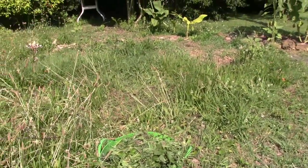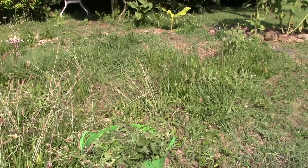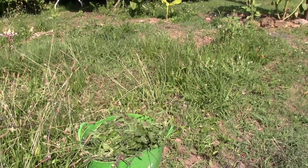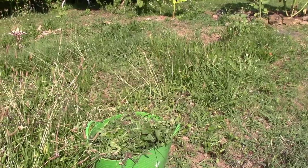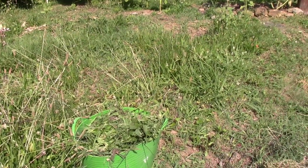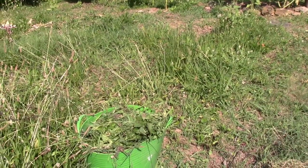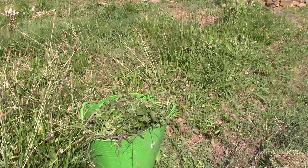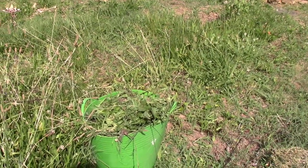So I'm going to go feed this bucket full to the rabbits, and then I'm going to do a walkthrough just to kind of show you some different things that you may not necessarily have to go looking for, but things that are perfectly okay and safe to feed to your rabbits if you have them in your yard.